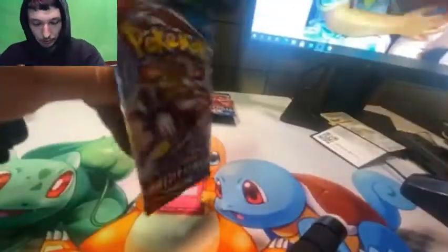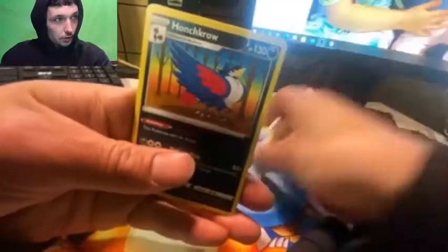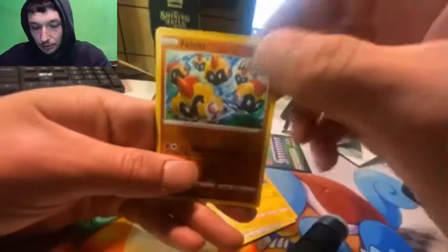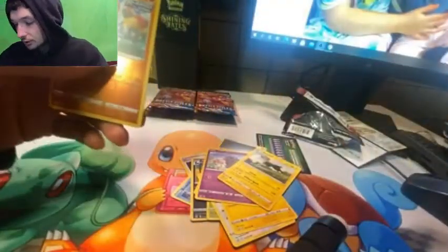Alright, pack number two. We have a Steel Energy, BB, Bruxish, Punch Girl, Horsey, Chirubby, Lickitung, Electabuzz, Reverse Esper, a Reverse Phalanx, and a regular Voltan. Again, the Phalanx is a rare too, so we're going to sleeve it up.